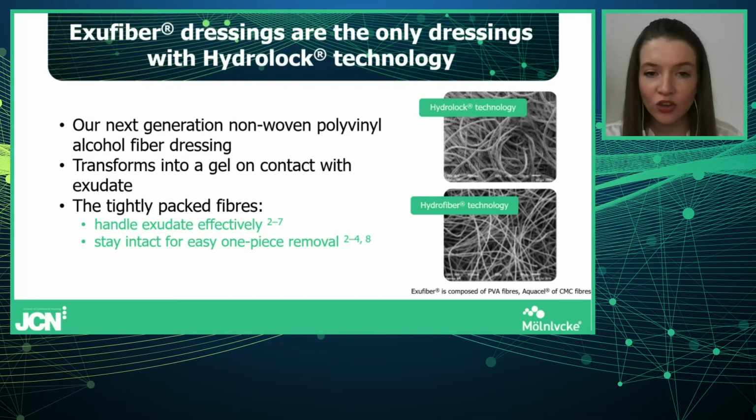The dressing, as you know, will transform into a gel upon contact with exudate, which has the benefit of making it softly conform to the wound bed and also supporting with that moist wound healing environment and autolytic debridement. One of the great things about Exufiber, it has a very strong tensile strength. So even when it becomes completely saturated, the dressing will stay intact for an easy one-piece removal. So you can be confident that all the dressing is removed when you're extracting from a cavity wound.